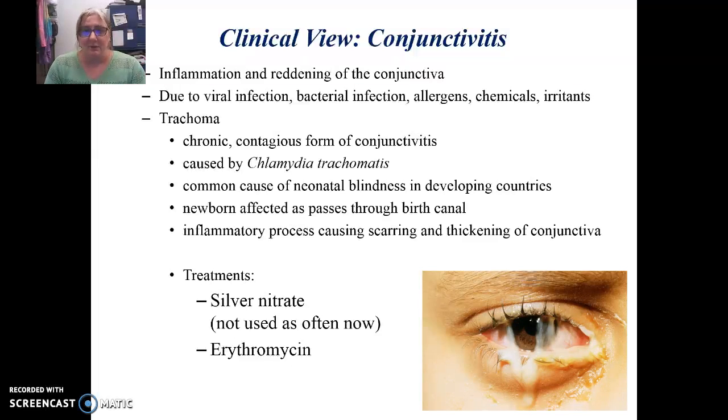There are also allergic conjunctivitis, chemical conjunctivitis, and irritant conjunctivitis. So when allergens or different chemicals or other irritants get into your eye and cause reddening and pain, it's still inflammation. But with those forms of conjunctivitis, we don't tend to see this mucousy pus that comes out of the eye, and your eyes don't get stuck together.